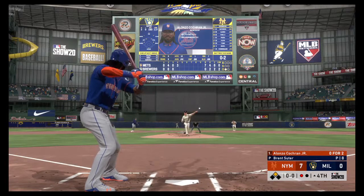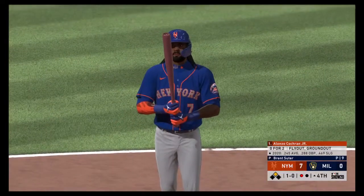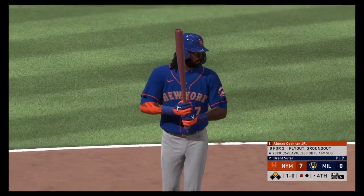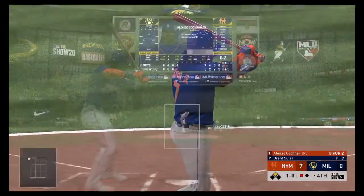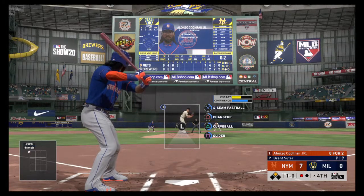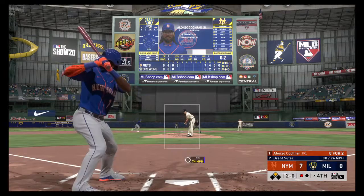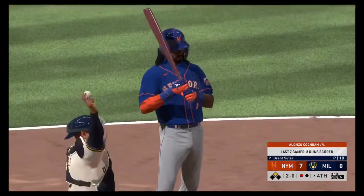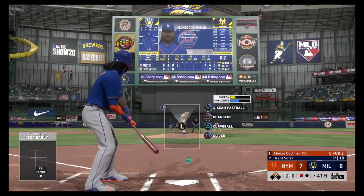At the plate, Alonzo Cochran, as the first pitch misses to him, it's ball 1. No hits to this point. The 1-0 home. 2 balls, no strikes. Well, that's another great hitting count here on 2-0. It's no wonder why they're up 7.